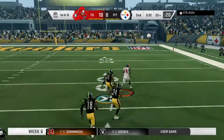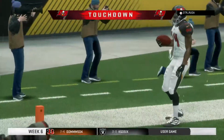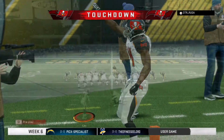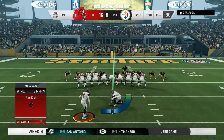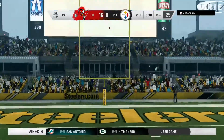And that's caught inside the 35. Touchdown, Tampa Bay. A big play there. 78 yards as the Buccaneers tack on to their lead. And correct me if I'm wrong, that was just a simple fly route, wasn't it? No, there's nothing to correct at all. You've got it down pat.